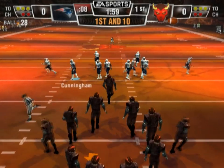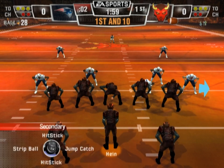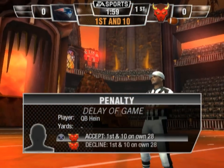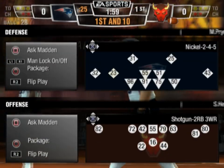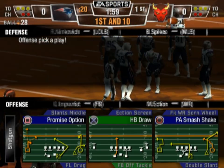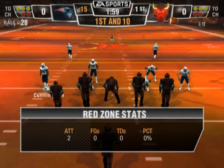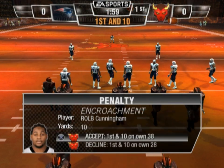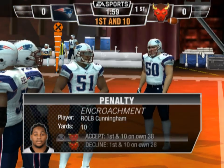It's first and 10. Ball on the 28-yard line. Set. Dead ball. Delay of game. On the offense. Number 16. Still first down. First down. 10 to go. 28-yard line. Set. Encroachment number 96. First down.